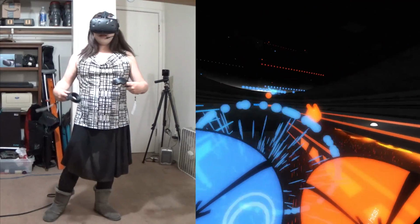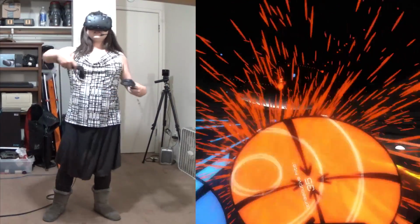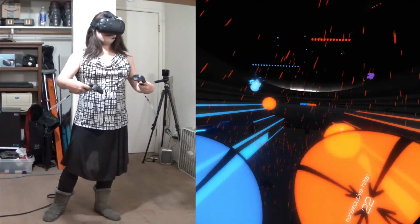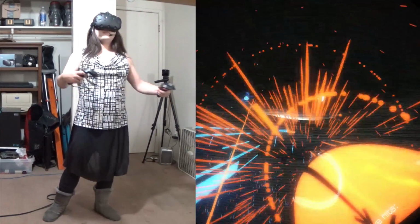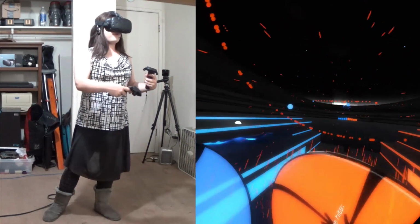And with these long ones, the vibrations continue for as long as the long string of balls is hitting your shield, whereas the small ones only have a brief burst of vibration. So you definitely get a different feeling from all these different kinds of impacts, which definitely adds variety to the experience. It's very cool. Okay, whoa.